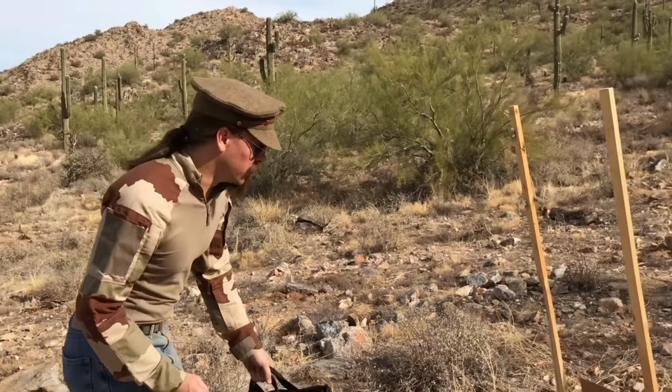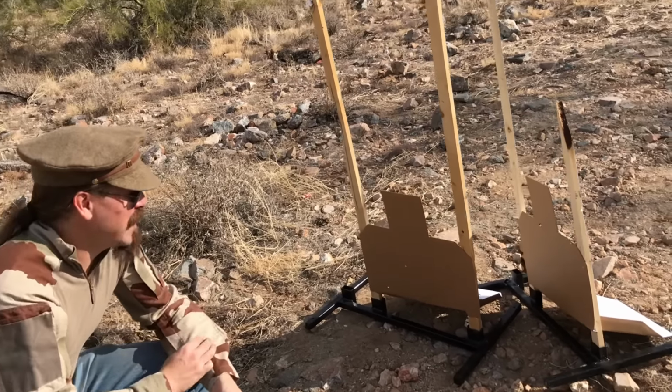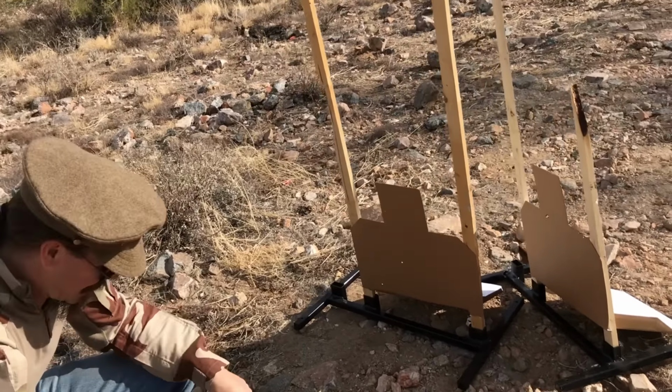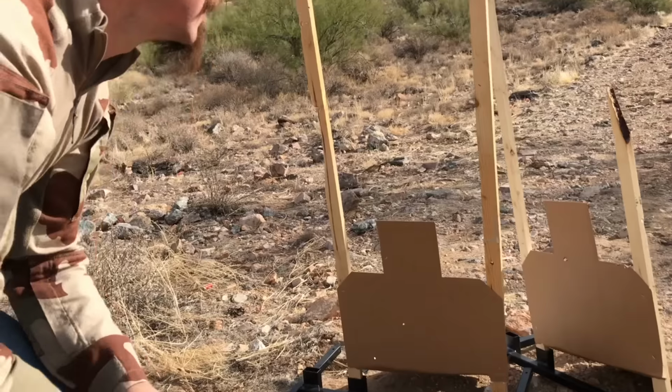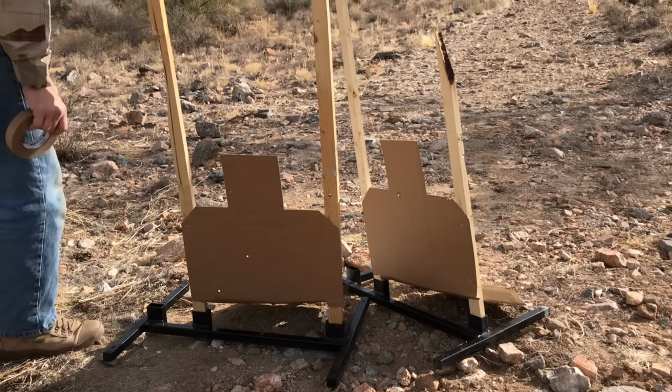So, ooh. Not as many as I'd hoped. I got three hits! Three whole hits on these guys. Two on there, one on this one. And this guy is no longer square because I hit the target stand there as well. Let's tape these up and do a little more.